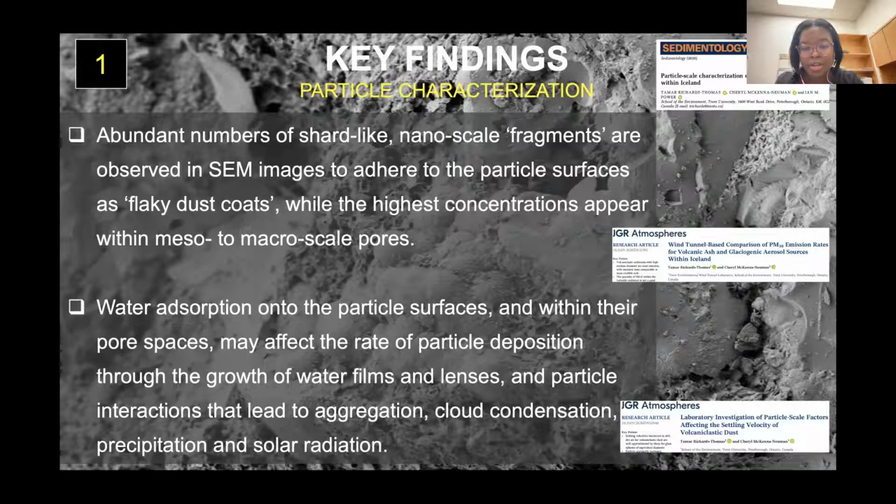Water adsorption on the particle surface and within their pores may affect the rate of particle deposition through the growth of water films and lens, but also the particle interaction may lead to aggregation. Who knows how it affects cloud condensation, precipitation, and even solar radiation.